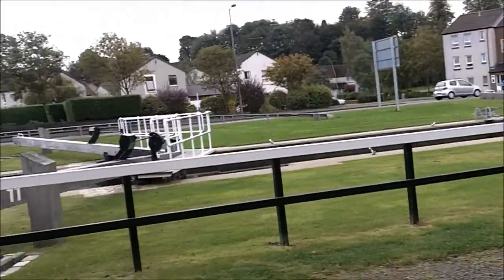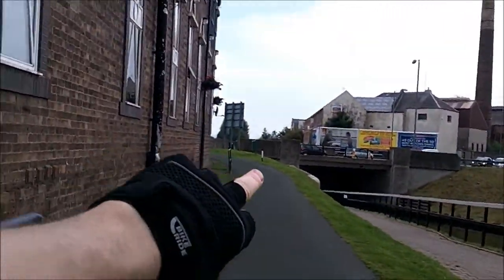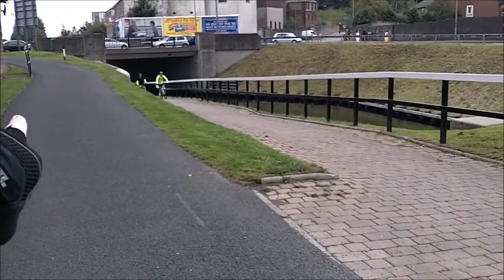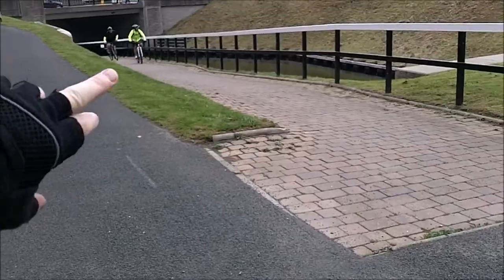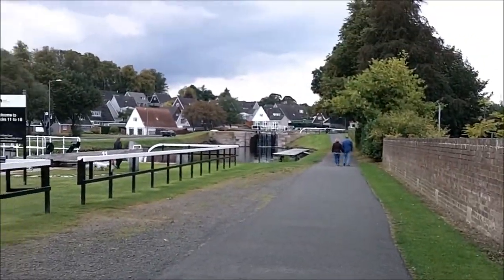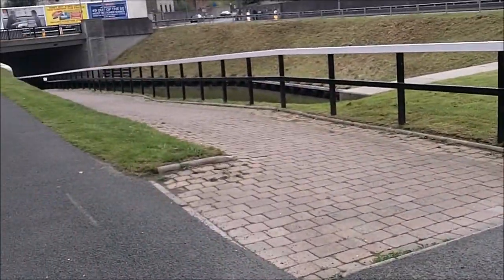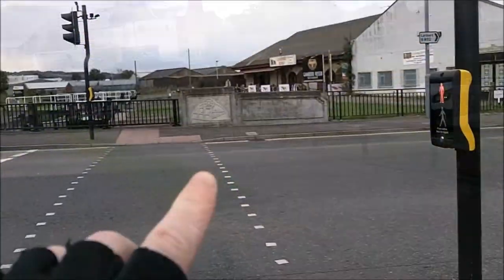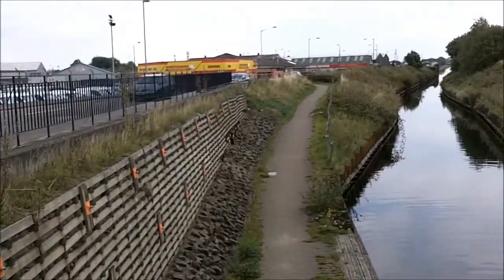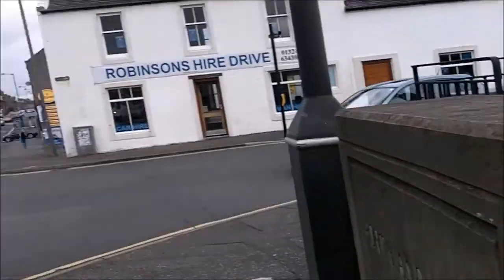That was a wee short ride. It was only about 2 miles to here, and this is the Beefeater, or it used to be the Beefeater. I don't know what it's called now, but it's pretty good. I was a bit worried about crossing this road, but there's a bridge underneath, so that's pretty good. So just came from that way, but the canal path seems to have disappeared a wee bit. Hopefully I'll get back on the road up here.